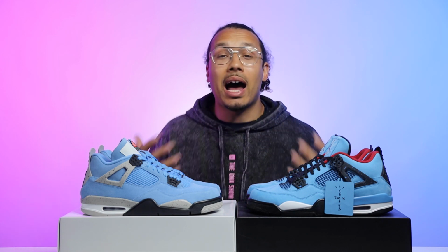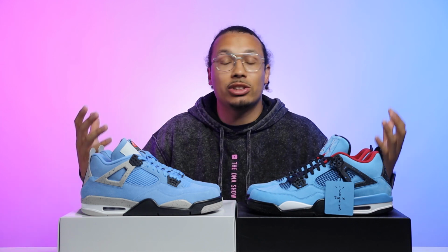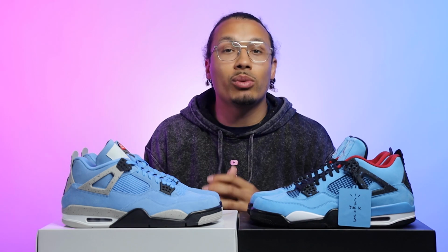But when it comes to me, I bought both sneakers because I really like both sneakers and I'm excited to have both in my collection. So I'm just truly having a hard time picking, but I definitely want to see what you guys think.